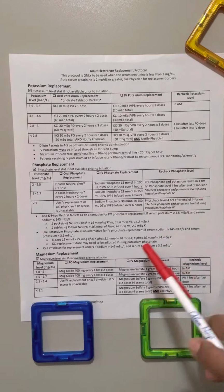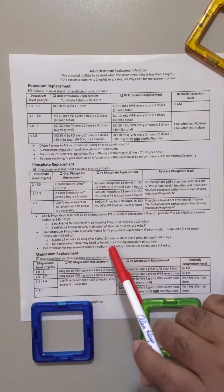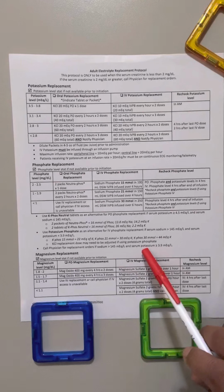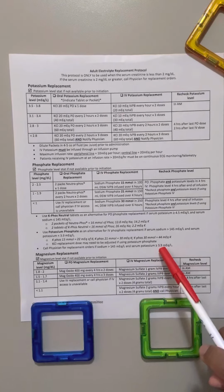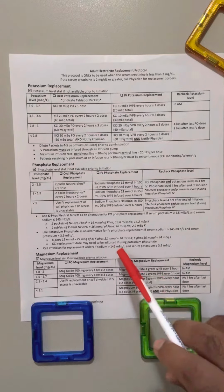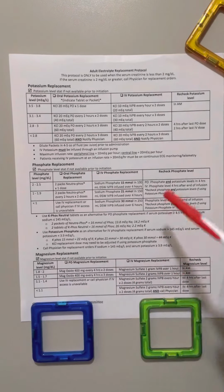And if a patient's sodium level is greater than 145 mEq per liter or potassium level is greater than 3.9 mEq per liter, with both of them being very high, this protocol cannot be used. In that case, the physician has to make a decision on what he or she wants to use for the patient, considering risk versus benefit.